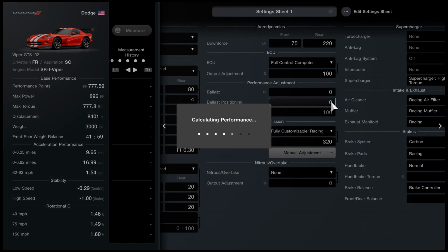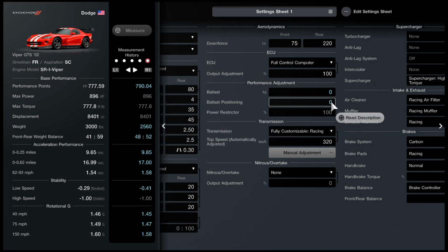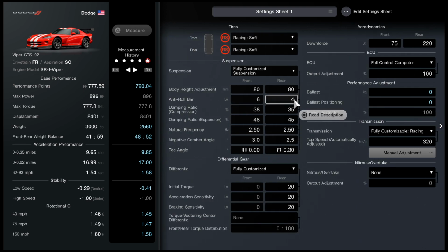Let me not add ballast. Let's see what happens here. 48/52 is a lot closer than what I had before. Anyways, 48/52 is what we have ballast-wise. We're now down to 2,500 pounds in the weight.